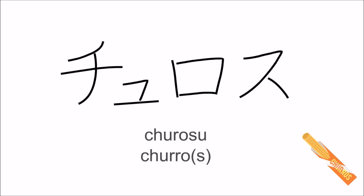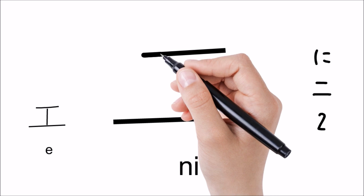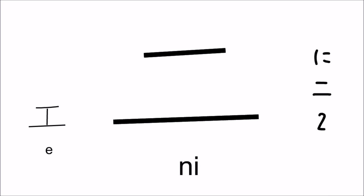We used a small version of yu in our next word. I love eating this when I'm in Tokyo Disneyland. I wonder if you can get the same thing in the US version. It's churros. Our next character is ni. This looks a lot like the hiragana ni. Also, this is the same as the kanji for ni, which means tea. And there are two lines. Easy peasy Japanesey.